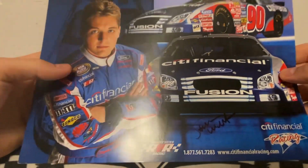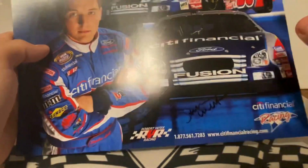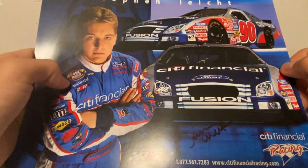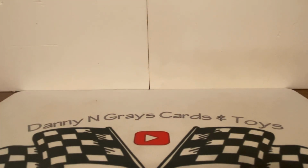Got Stephen Light. He was one that I was really hoping that I would catch, and seen him in the hot dog line as well. And I was really happy to get this right there signed. So those were the hero cards. Now on to the cards.